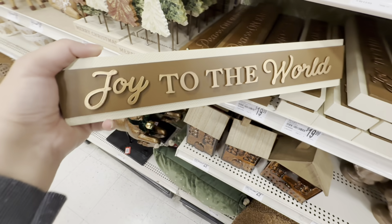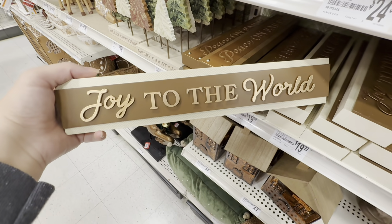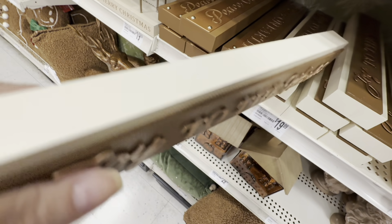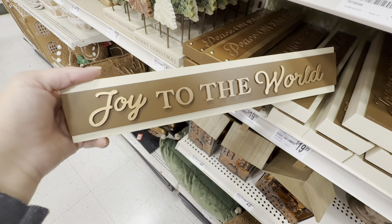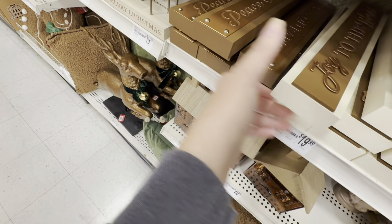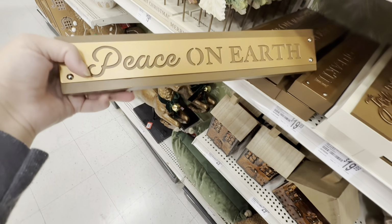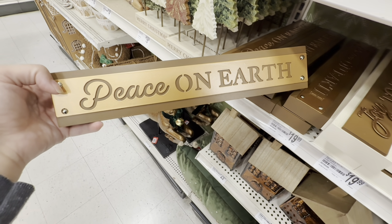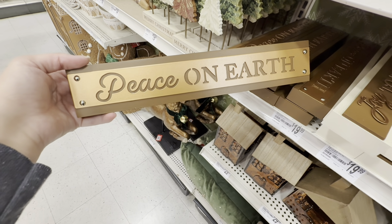They also have two different wood block signs here. There's no way to hang them on the back side. It's just plain flat wood here, so it'd be more of a tabletop sign. It says joy to the world. These would be good for shelf styling, I think. And then this one has the rivets on the sides and says peace on earth in a different darker colorway.